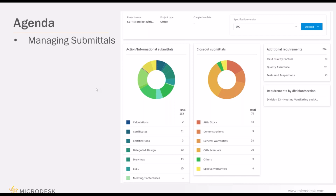So now once you've got your submittals, you can see here it broke them down into action submittals, closeout submittals, and off to the right, you've got field control, quality control, and test and inspection. I think the total was pretty high on this one. It was about 400 or 450 submittals just for the Division 23. It was very, very high.